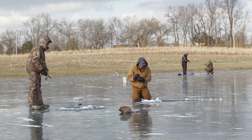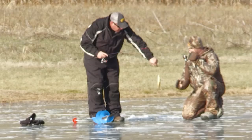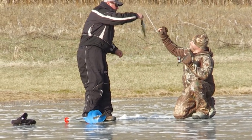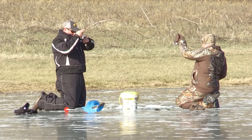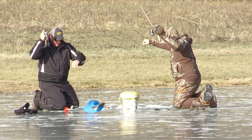Uh-oh, here we go. Look at this crappie. Look at that crappie. That's a good crappie right there. Yeah, that's solid. Nice job, man. Hey, I'll take those all day long. There you go. Get mine out real quick. Looky there. That's a big one. Nice. Look at that big old nice crappie.